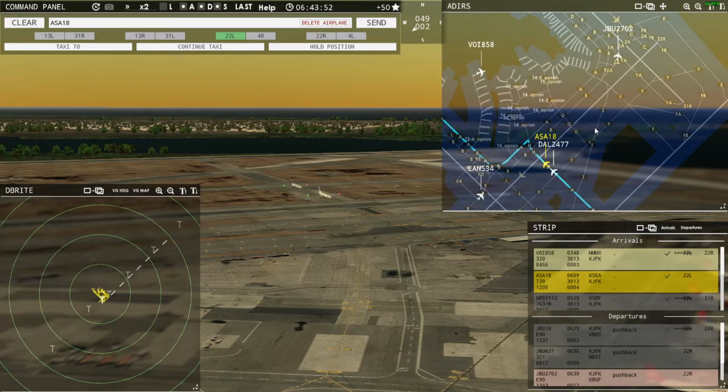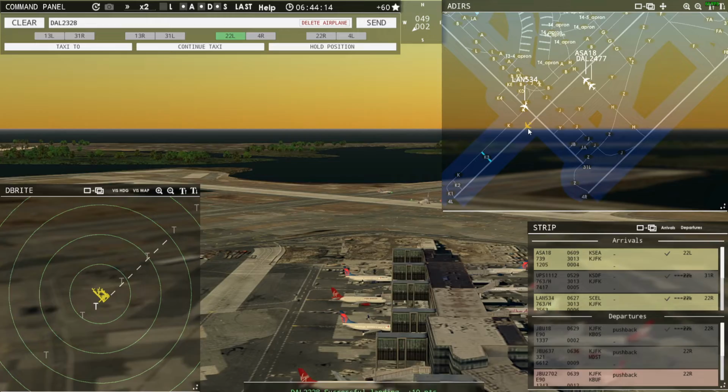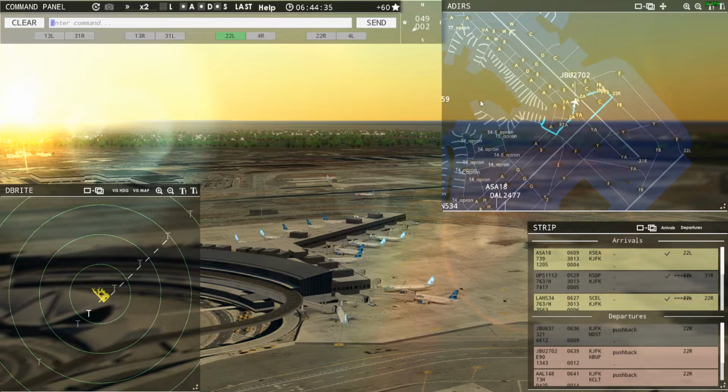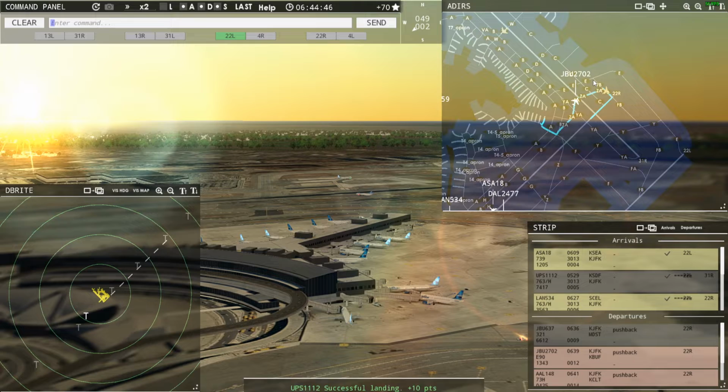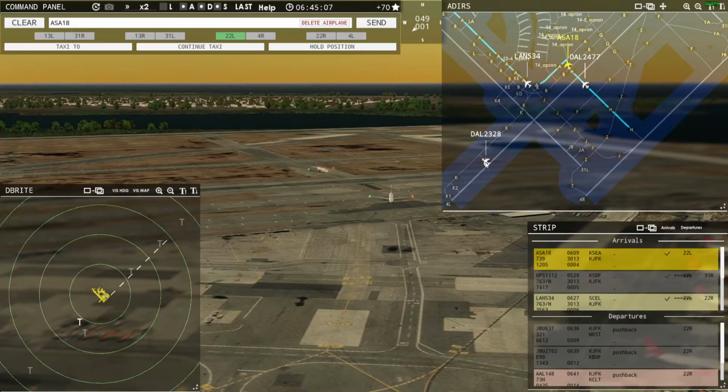Am I clear to cross? Go ahead. Ground, Volaris 859 requesting push and start. Contact departure. Continue taxi Alaska 18. We got one crossing. JetBlue 18, contact departure. Delta 2328, contact ground. Delta 2328 with you. JetBlue 2702, contact tower. Ground, American 148 ready to taxi. Clear runway. Contact tower, JetBlue 2702.